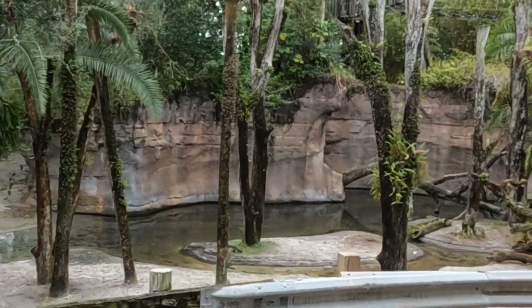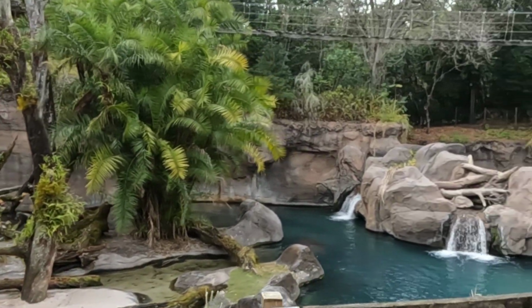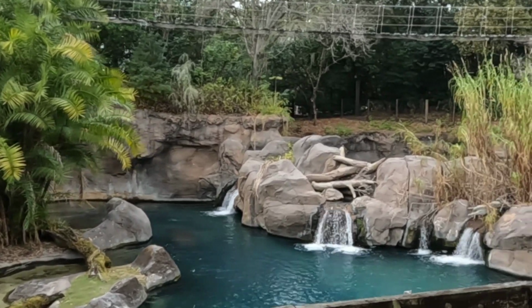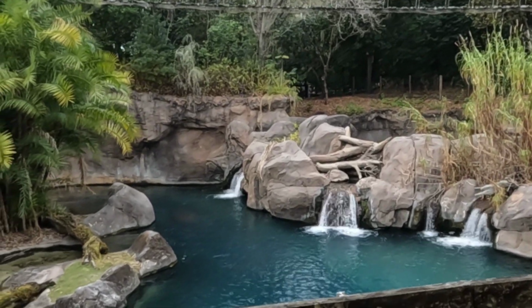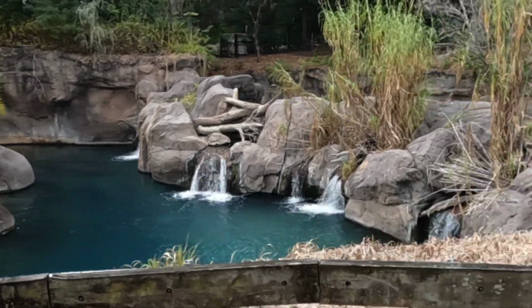It looks like I do see them in this deeper water here. You might see a hippo. Yes, happy. And the hippopotamus, it's nocturnal. It spends most of its day underwater sleeping. But much easier for us to see.